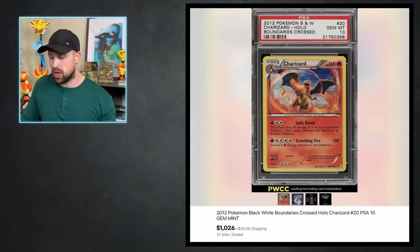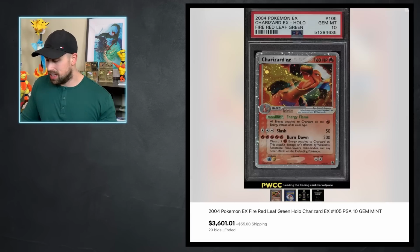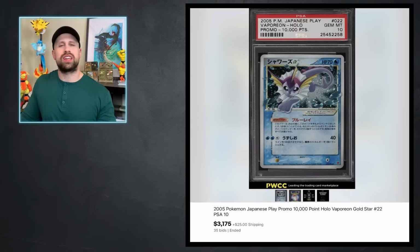This is the holo from Black and White Boundaries Crossed in PSA 10 that sold for $1,026. Here from Platinum Series with the Zapdos holo from Supreme Victors that in PSA 10 sold for $870. We had a Charizard EX from Fire Red Leaf Green sell this week as a PSA 10 for $3,601. All right, folks, on to some Gold Star cards.